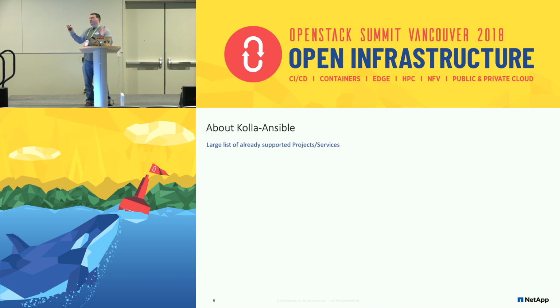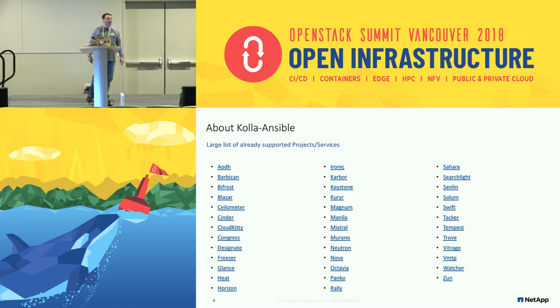Now, some people get worried about things like this. What services are supported? I want to do more than Nova, Cinder, Swift, Neutron, et cetera. What services today are supported by Kolla-Ansible? So I don't want you to read this list, but it's more than 4. So there actually is a great coverage of modules.